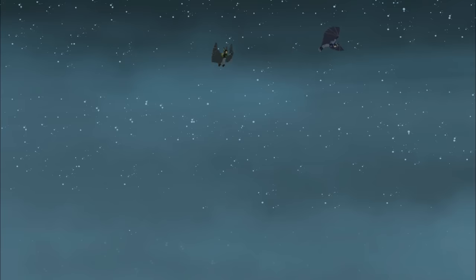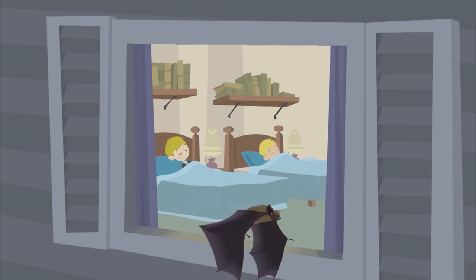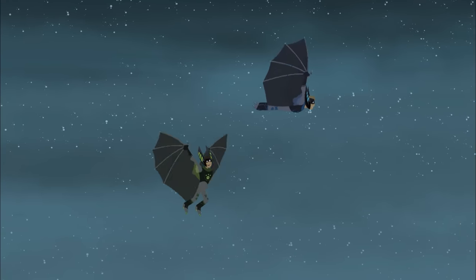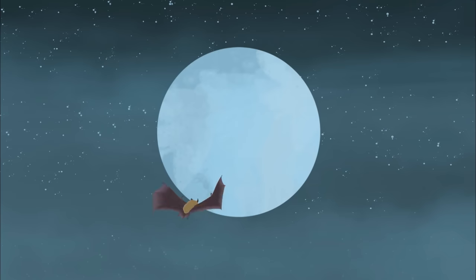There he goes. Follow that bat. While the kids are snoozing, the bats are cruising. Oh, yeah. I love bat power. Good one. Hey, did you notice something about bite-sized Martin? He's not catching mosquitoes anymore.